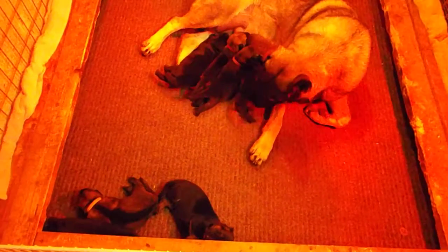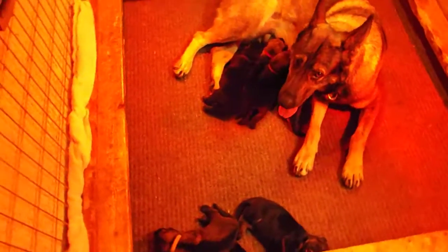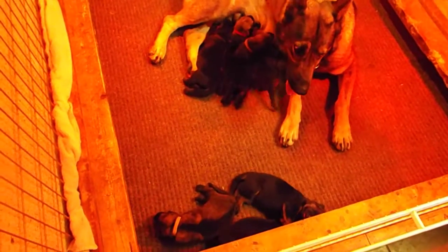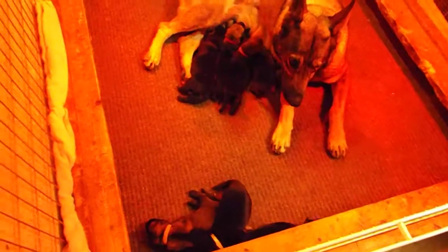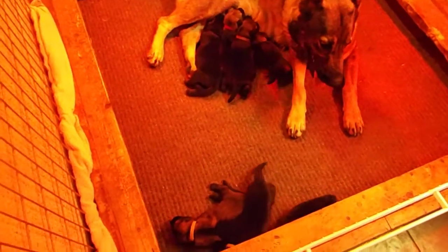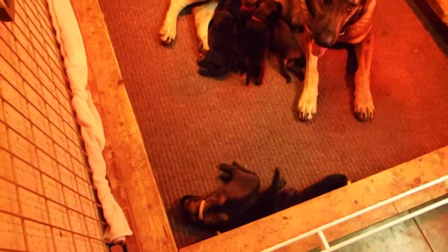It's Wednesday, February the 8th. They're 1 week and 1 day old. As you can see, some of them weigh over 2 pounds. They're all pretty mobile. Soon they'll be opening their eyes.